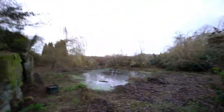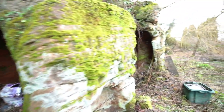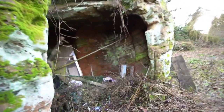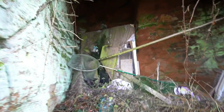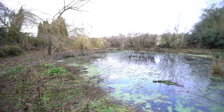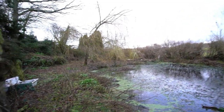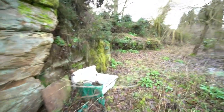So I think this is the last remaining cave, just filled with storage. There's a fishing net there, like a little shed area. There's the pond. Is that a bathtub around the corner? Oh, a sink. Yeah, maybe they had animals here or something. Maybe.